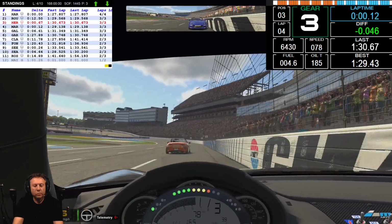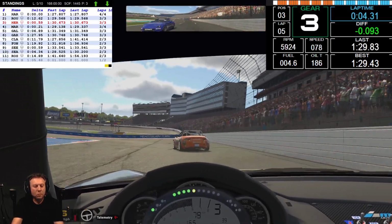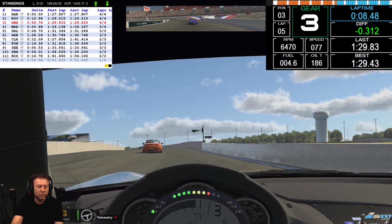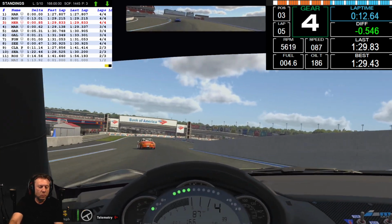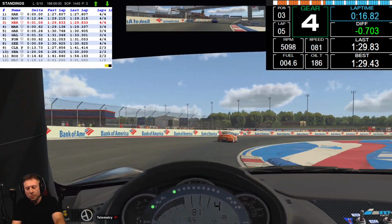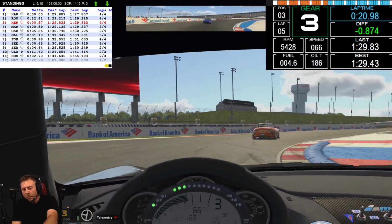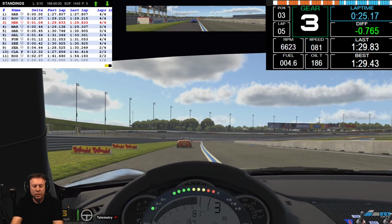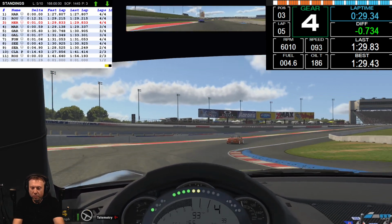The gap behind is now 0.20. You've just done a 129. Car left. Clear left. And so far that's pretty good. We do have a guy right on our tail.